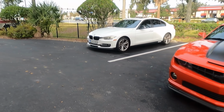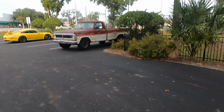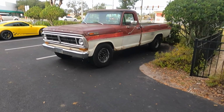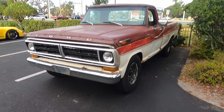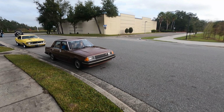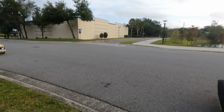I don't think the Camaro's going or the BMW, but look at the old Ford pickup that joined us. Love the old drivers, man. And the old Ford pickups like this, they're good looking trucks. All right, here we go. Jess Nicole, world famous. And little Jane.